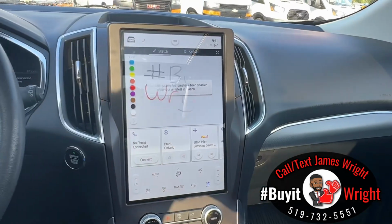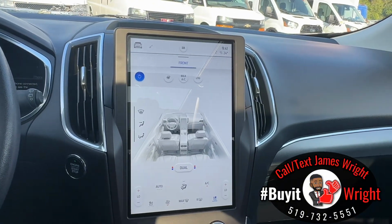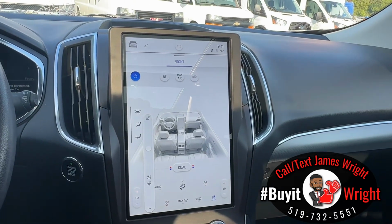And this tablet runs everything in the vehicle. You can change your climate from this button here. You can put on your heated and cooled seats, heated steering wheel, everything right through the screen. It's very user-friendly.